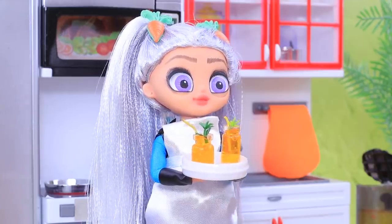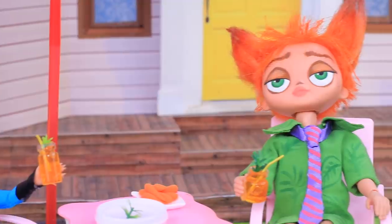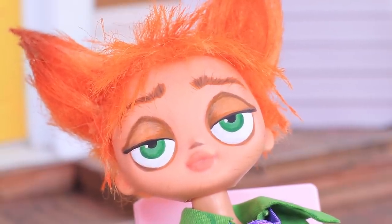Mmm, yummy! The bunny and the fox are resting and enjoying a carrot smoothie. Everyone loves this tasty treat. I didn't know that carrots could be so tasty.